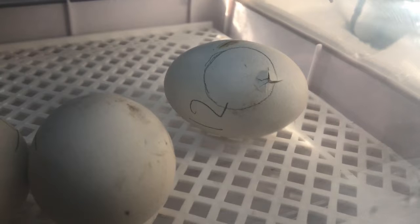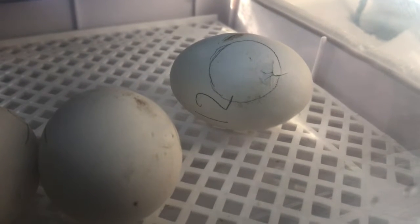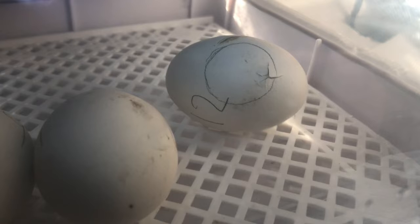Did you hear that? That little chick is cheeping right through the egg and the incubator. I can hear it from the outside. That is so cute. Egg 8 did it. He found the air cell and he has pipped through his shell. Good job, friend. We are calling this one Rocky. He is a fighter. Keep going.